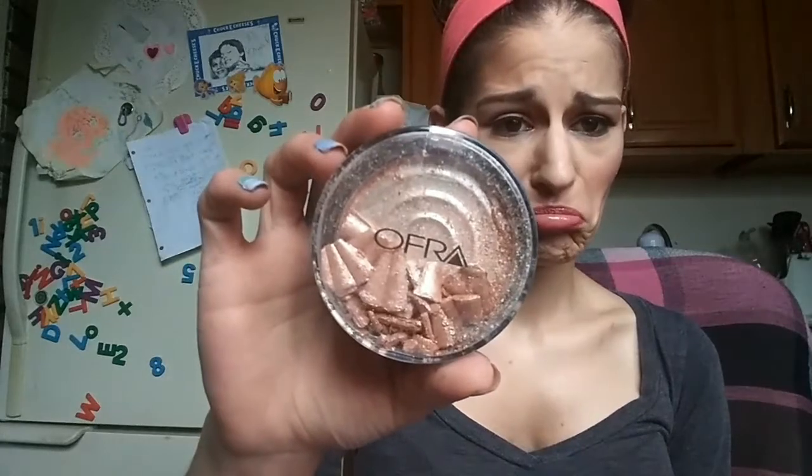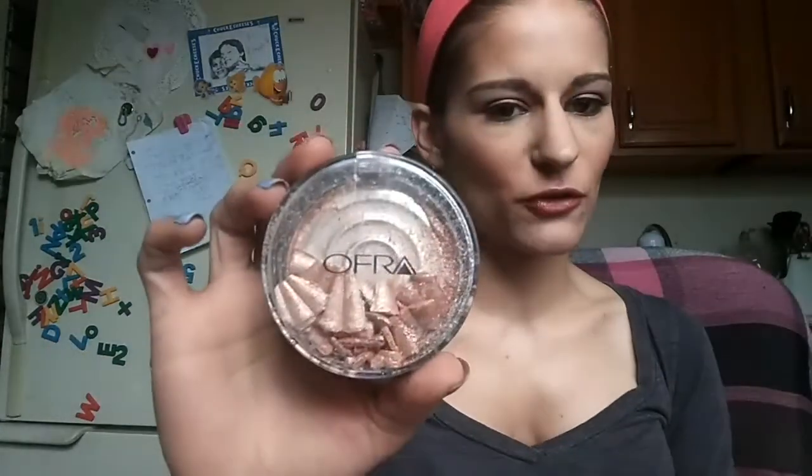Next in the honorable mentions pile, and I hate to do this, I really do, because, girl, check this out. I've been dying to try Ofra for so long, and especially this highlighter. I've seen it in a million posts. I've seen it in a couple of ads. It looks so beautiful, and when it came, it was intact and in good condition, but somehow, some way, and it's not like I'm throwing my makeup box around the house or dancing around waving this thing, you know what I mean? Somehow it managed to come right apart.